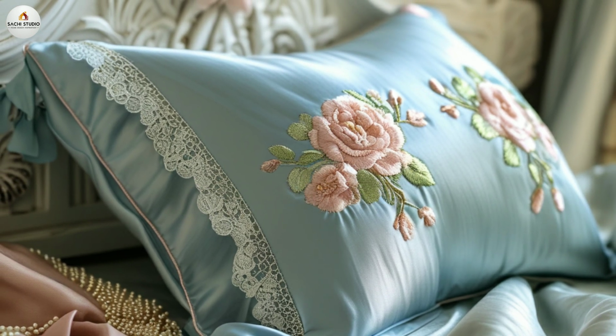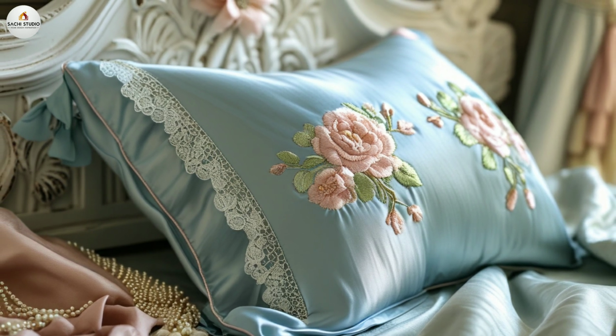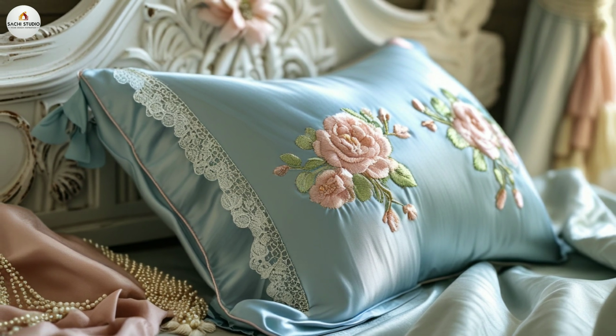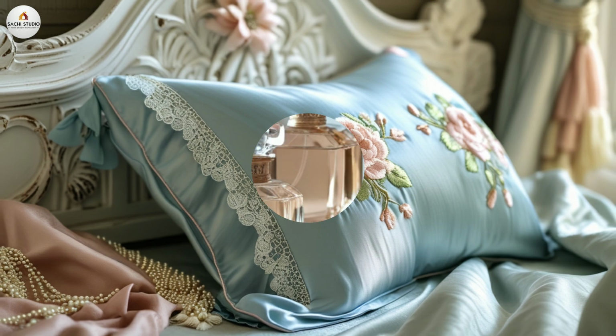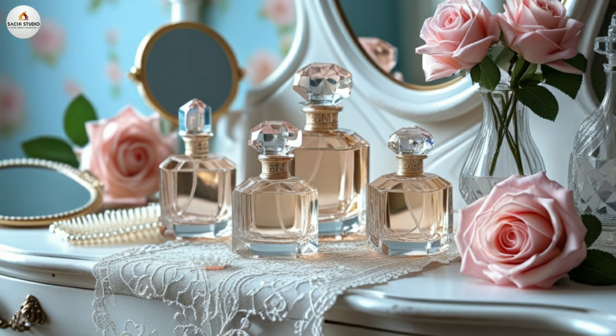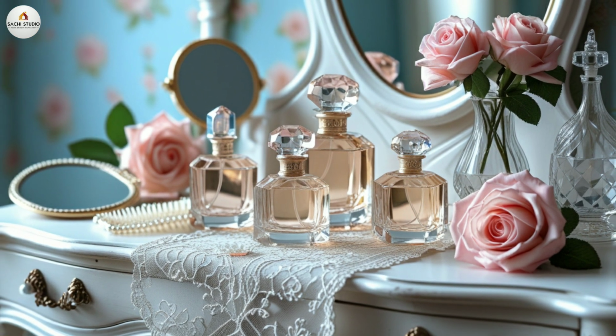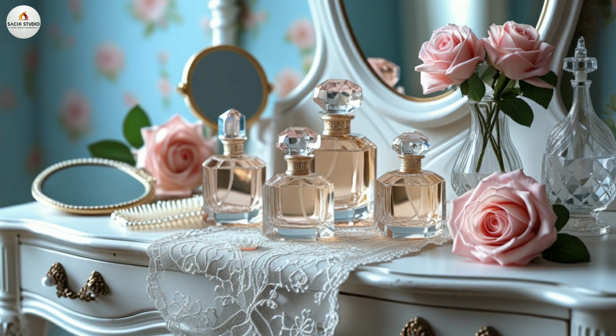We hope today's episode has inspired you to look at your living space not just as four walls, but as a canvas for your imagination. Whether you bring in a little sparkle, a shade of pastel blue, or a cherished vintage piece, you're already writing your own design fairy tale.